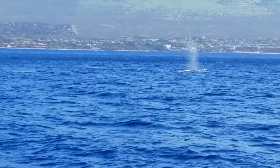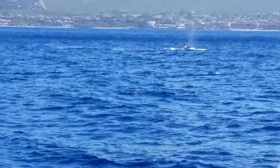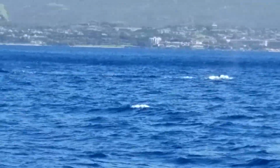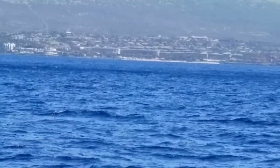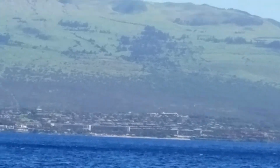Believe it or not, we've never actually observed humpback whales mating. We don't know whether they do it at a depth or whether they dive down. Most likely we think that they dive down a little bit deeper. Oh yeah, that whale looks like he's coming closer.